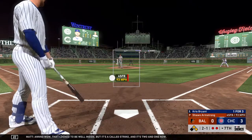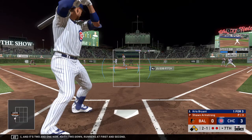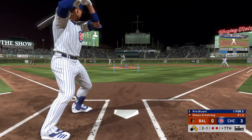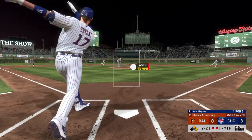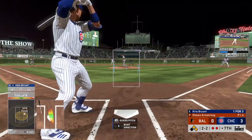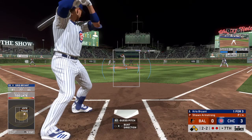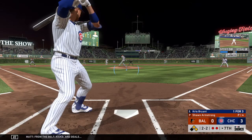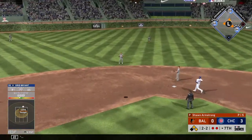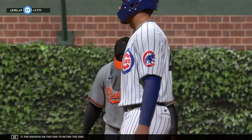And wow, that looked to be well inside, but it's a called strike. 2-1 now. Two down, runners at first and second. Two and two. Two balls, two strikes. From the belt, kicks and deals. Popped him up. And Iglesias will put the squeeze on this one to retire the side.